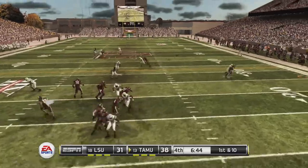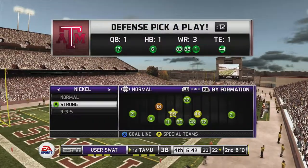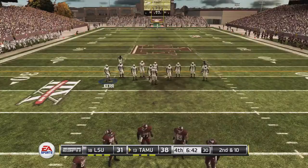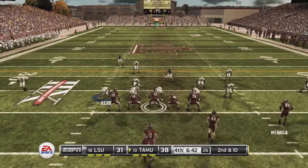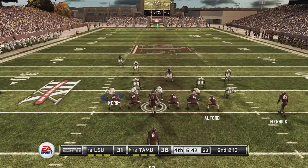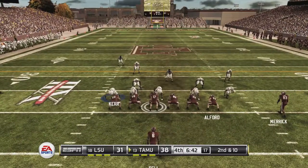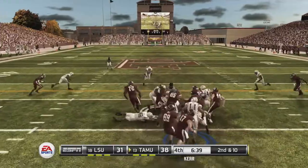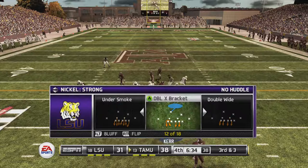Goss drops to throw. They're really fortunate that wasn't intercepted. Not a very smart decision by the quarterback. He had no shot at completing it. Hands it off. Brought down after a nice run up the middle. Bell gained 7 yards on that play.